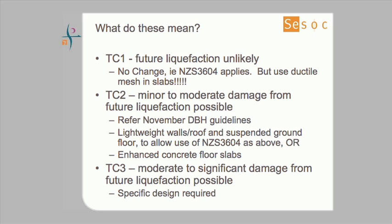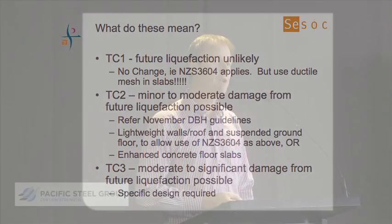What do those things mean? Well, if you're on TC1, as anyone knows, that's good news. Not likely to have liquefaction in the future, therefore no change. Carry on as you did, apart from the one major change, which is you must put ductile mesh in slabs, and we'll come back to the reasons for that in a minute.